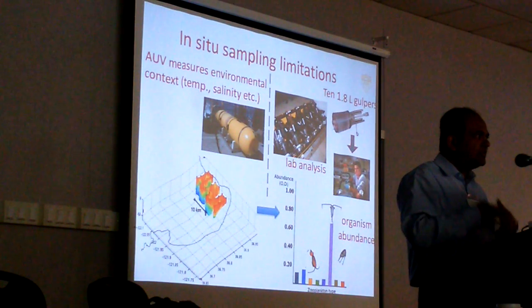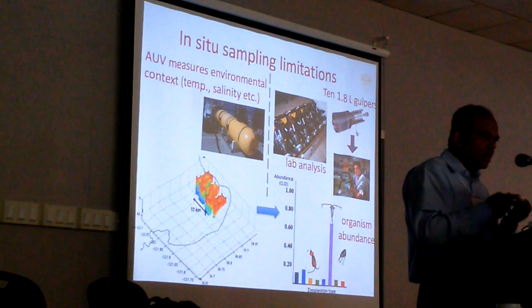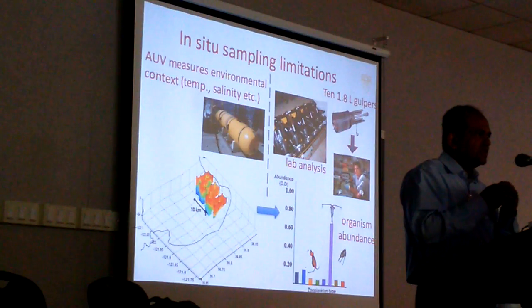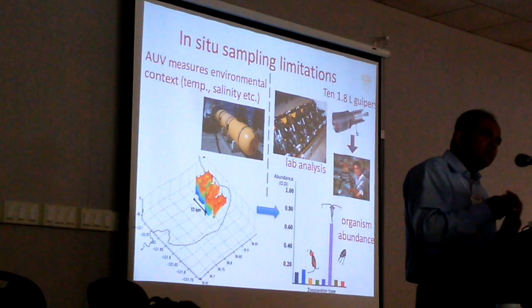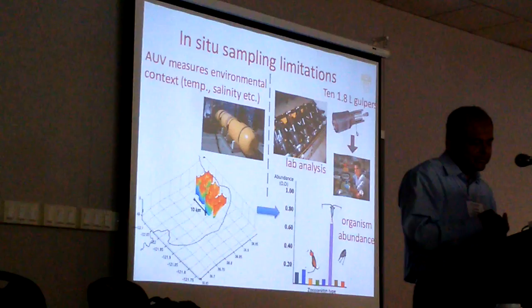But in fact, the location is neither here nor there. What these species really are doing is they're optimizing their abundance. It's largely a function of the chemical and physical environment of the water that they're embedded in. So the temperature, the salinity, the food they have available to them, things like that. And those are things you can actually measure in the vehicle. And so the question is, can you build a forward model that uses those? So that's what we set out to do.